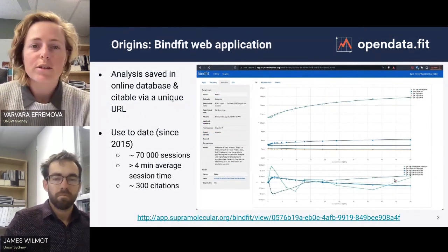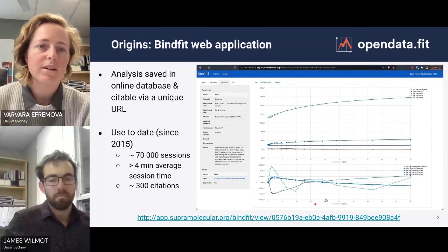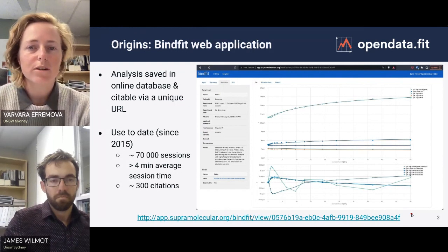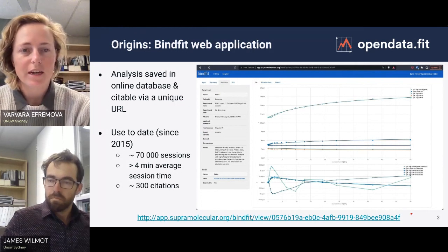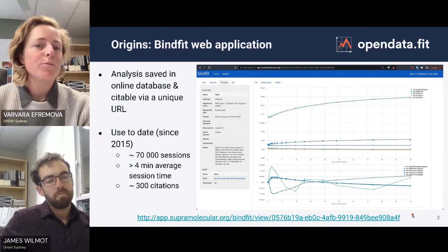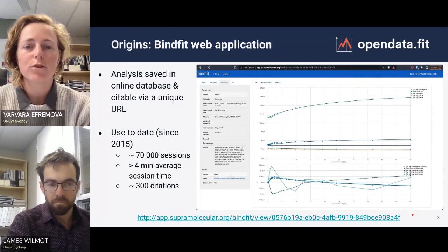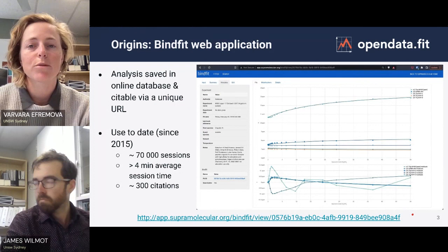Once the analysis is performed, the complete analysis can be saved in BindFit's database and referenced by a unique URL. So this is an example of a saved analysis that we have. You can navigate to this URL down here to see an exact replication of the analysis that was run and all the data and parameters that went into it. That URL can then be cited in a publication, making the analysis easily visible and reproducible for anyone reading your paper. So BindFit proved to be quite popular. We've had 70,000 sessions since its release in 2015, with quite a long average session time of more than 4 minutes per session. We've also had 300 citations, and these are just ones that we've been able to track.